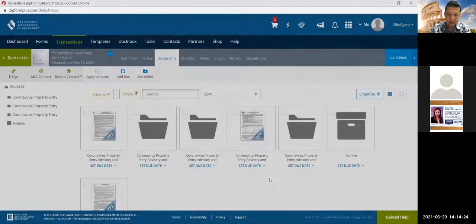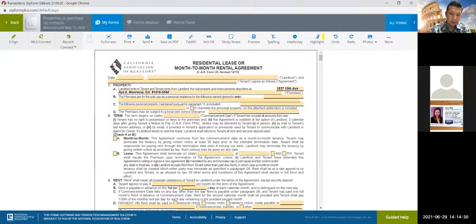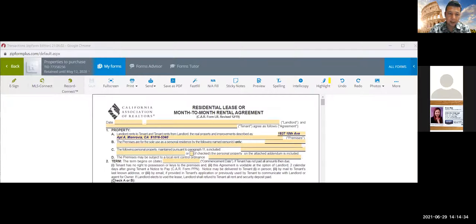Okay, now you see my ZipForms? Yeah. Okay, good. Residential. All right, so I'm just going to go into my MLS real quick. I'm going to look for a lease that I want to write up, okay? And it'll help me populate it very simply and easily. So my office leases.